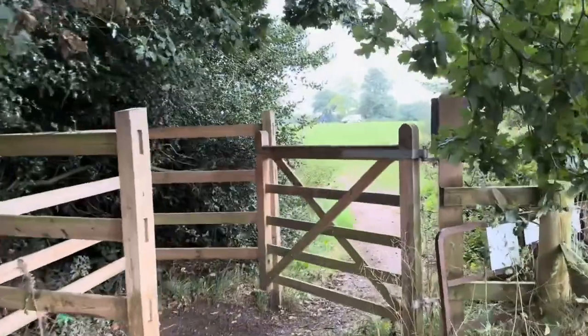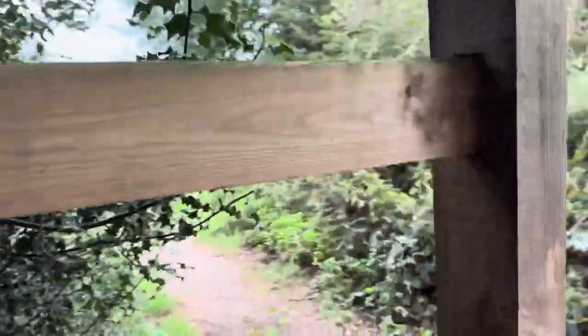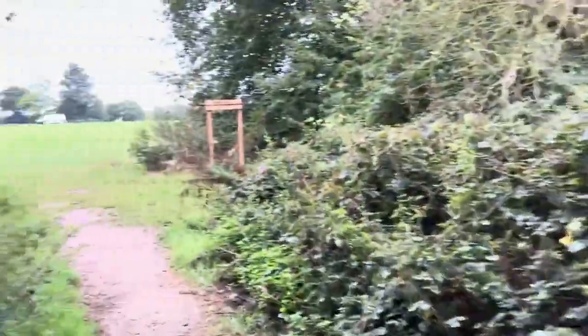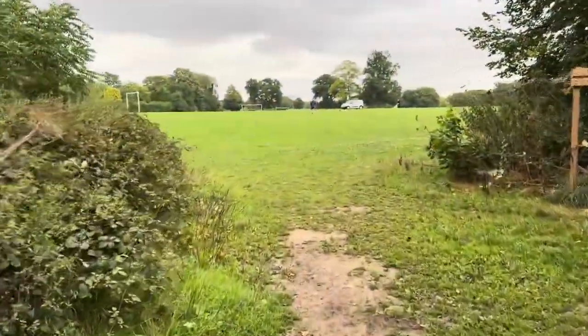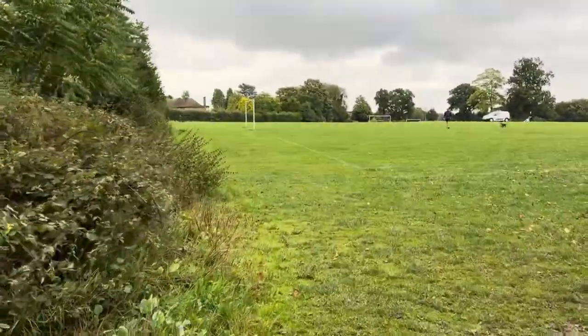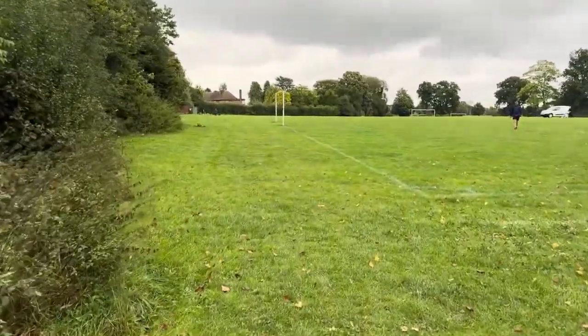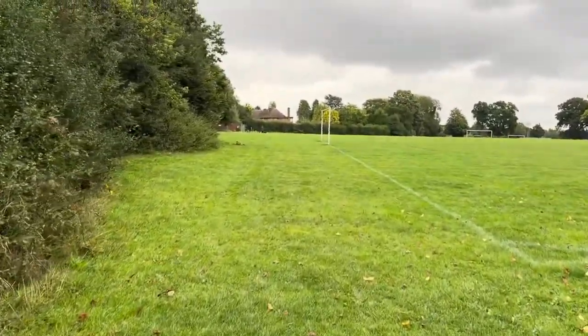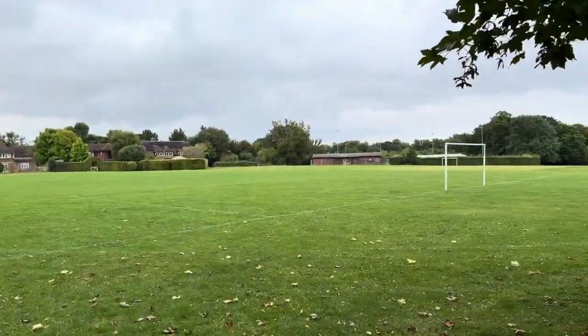And here we are, as if by magic, back to Hemel Hempstead Park, and the Harpenden Town Council area. And as I mentioned earlier on, there's a load of football pitches over there. We're over here now, where those football pitches are. There's also a cricket pitch there.